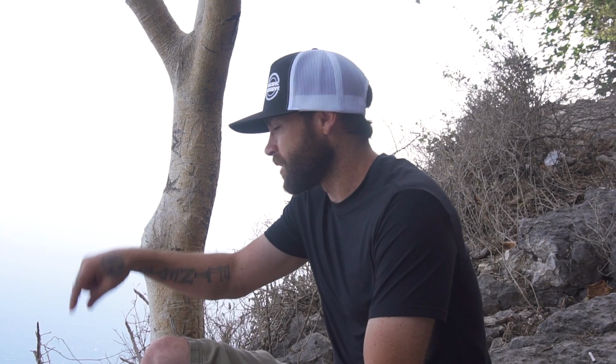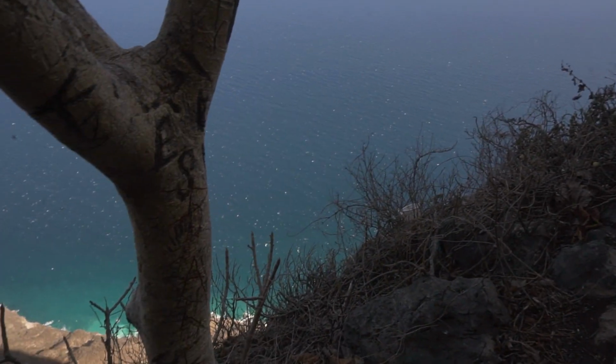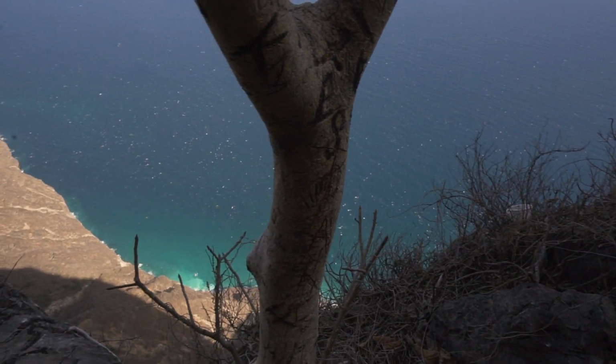Overlooking site. So where we're sitting right now, straight down to the ocean, is about 3,000 feet, or like 1,000 meters, something like that. And it's pretty damn impressive. It's really crazy to sit right here.